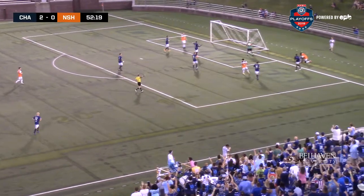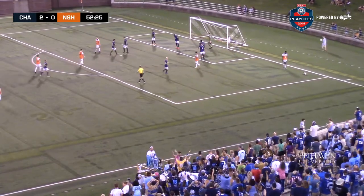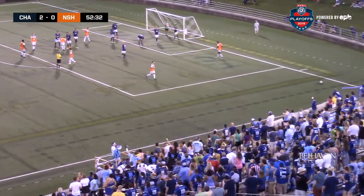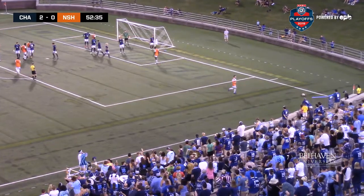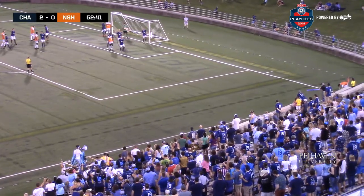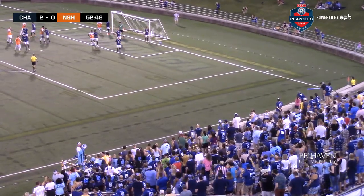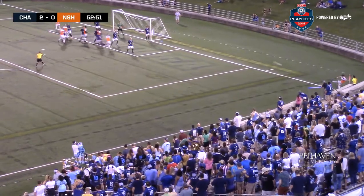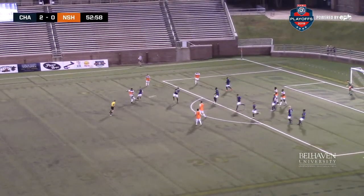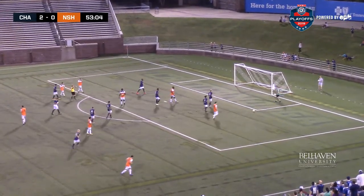Great tackle from Jordan Dunstan, clean and strong. He's one of the best defenders in our league. He really is. Gives Nashville the corner, but great play from Jordan Dunstan. Swinging corner, flicked out. Still with Nashville. Taking a shot. And D'Amico stretches, but past the right-hand post.